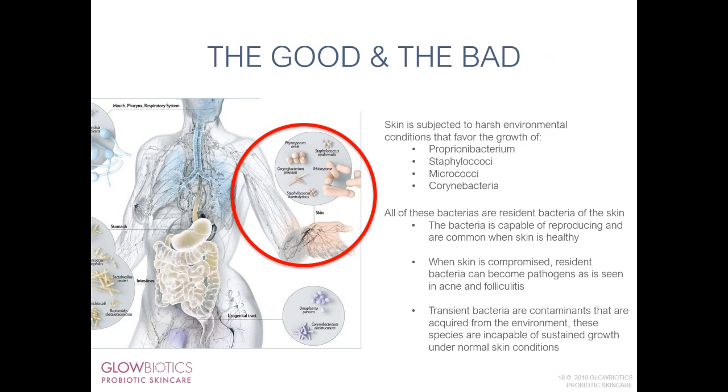All of these bacteria are capable of reproducing and are common when the skin is healthy. But unfortunately, some of these bacteria can get out of control and can convert and start proliferating, and then we have bad bacteria. So when the skin is compromised, resident bacteria can actually become a pathogen. And that's what you see oftentimes in acne and folliculitis and some very cystic type conditions. Transient bacteria are contaminants, and they are acquired from the environment. So pollution, smoking, different environments that we might be susceptible to. And these species are incapable of sustained growth under normal skin conditions. So if we can balance the bacteria, both the good and the bad, we will have a healthy, balanced skin.